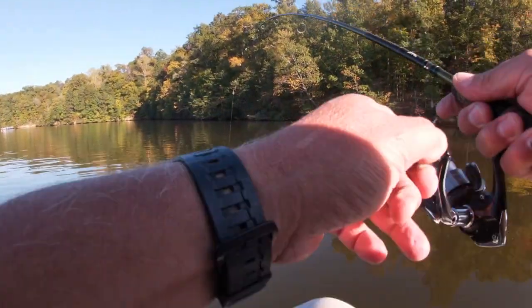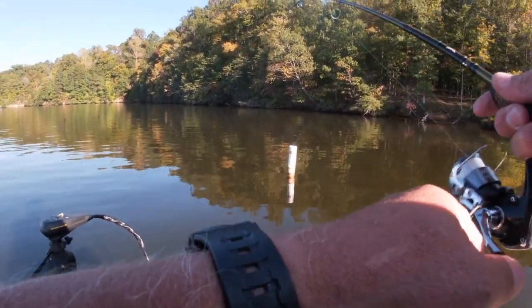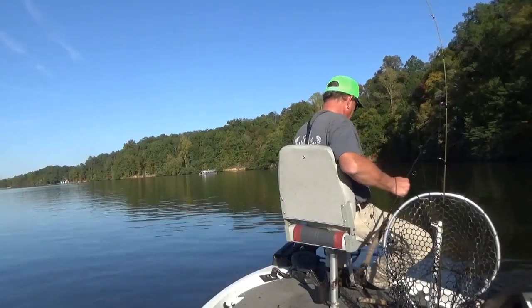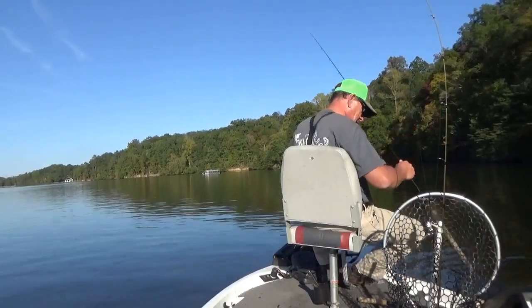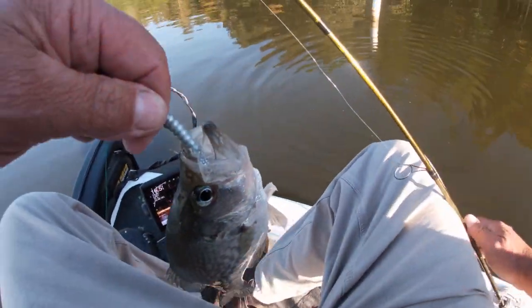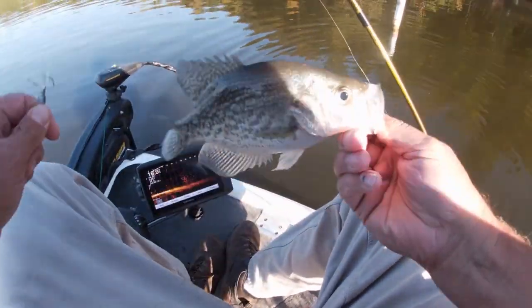So I actually got a fish on right here, y'all. Another good crappie. Boom. Come on up here, Big Daddy. Boom. Nice.